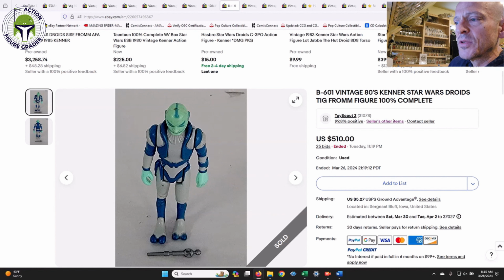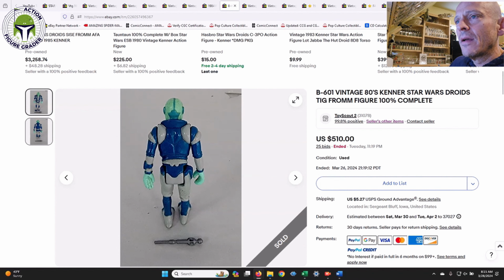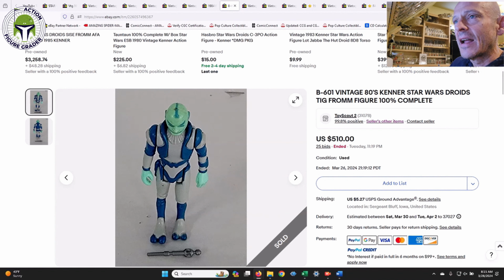Tig Fromm comes with a medical 2-1B medical droid staff, and it's just a very expensive figure. These photos are terrible, so you're taking a little bit of a risk that it's not in better shape. But even in the shape that it's in, you can clearly see it's got some damage to it. It still sold for $510. Near mint examples now are over $600 very easily, already loose graded. Based on this sales price, you're probably closer to $800 or $900. So a very, very expensive figure.